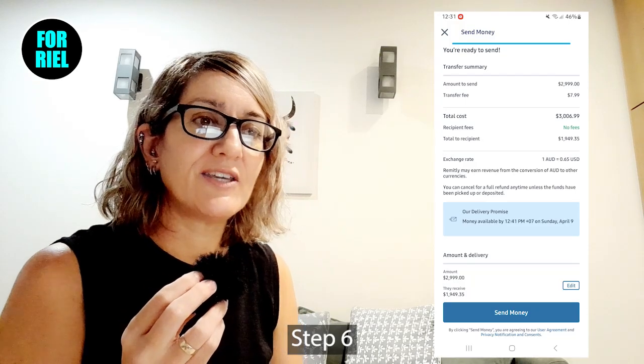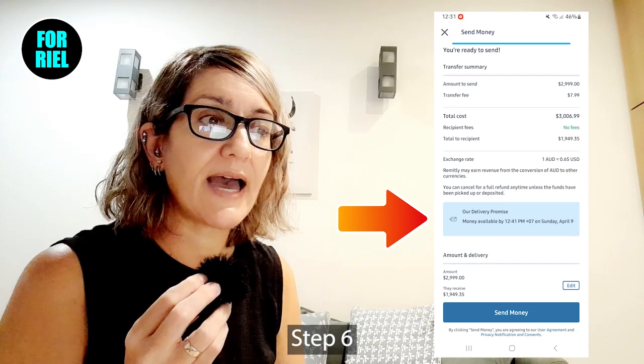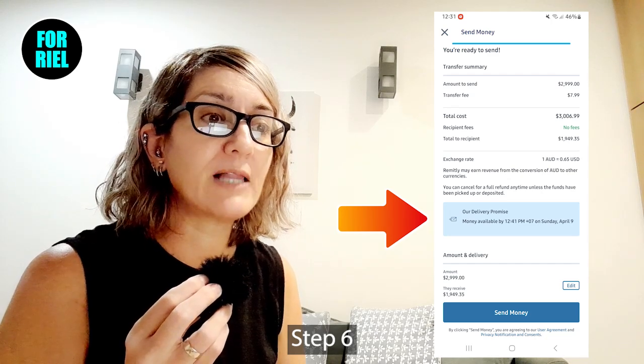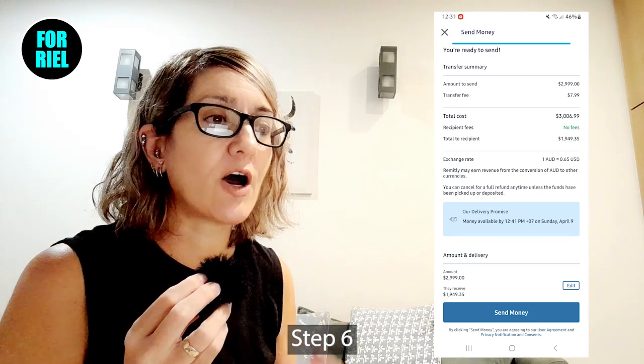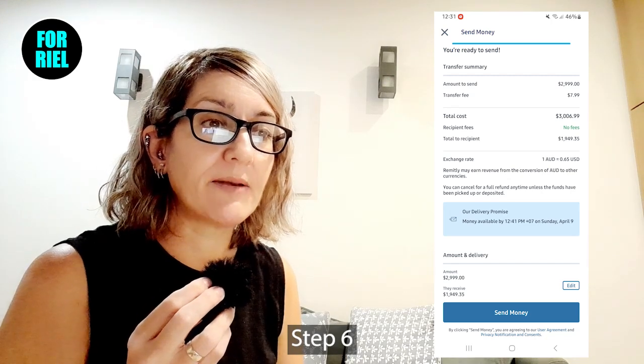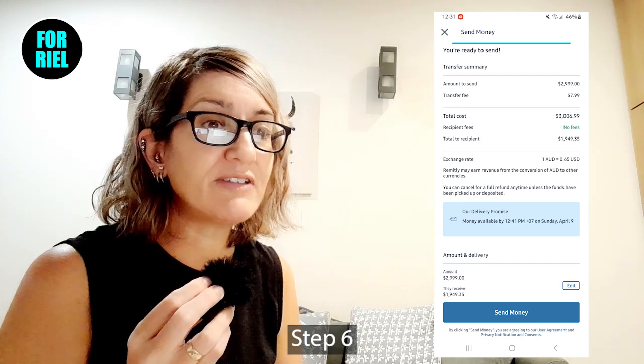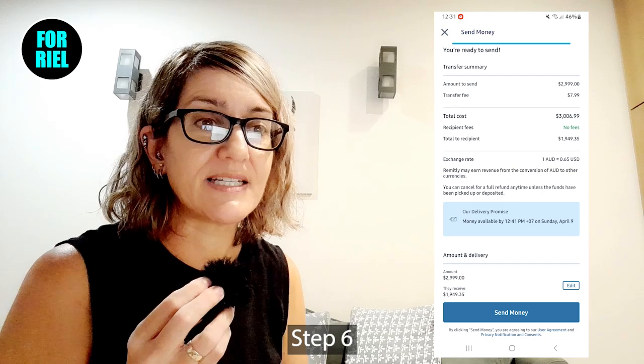Step 6, you'll see another summary screen. There will also now be a blue box that says Our Delivery Promise, Money Available By, and there'll be a date and time displayed. Tap Send Money and you'll see a waiting screen. Then it will flick to the next waiting screen. Make a note of the 11-digit reference number that you see when you get to this point.